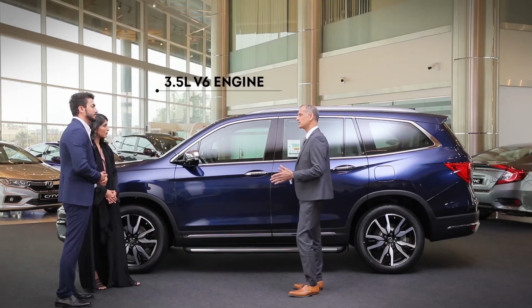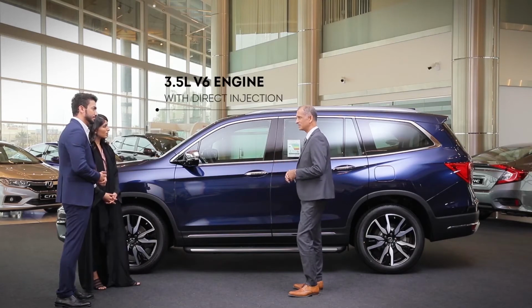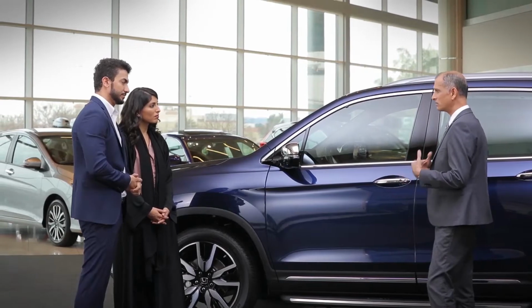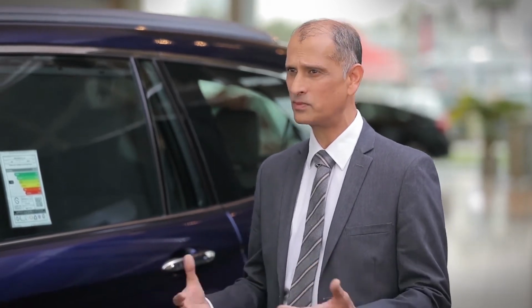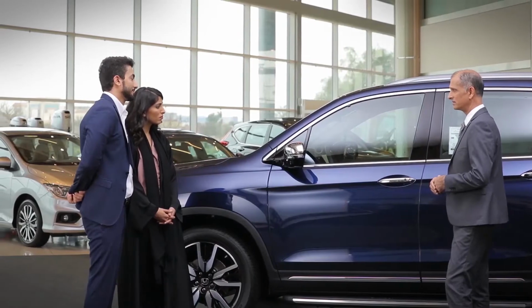You'll love the performance. We have a 3.5 litre V6 direct injection engine, so when we go out for the test drive, you're really going to feel that performance. But there are also many other features like Honda Sensing, which is a driver assistive safety feature. Again, you'll experience it on the road. It does many things by itself, so sometimes when we're distracted or some emergency happens on the road, really great features that you're going to love.